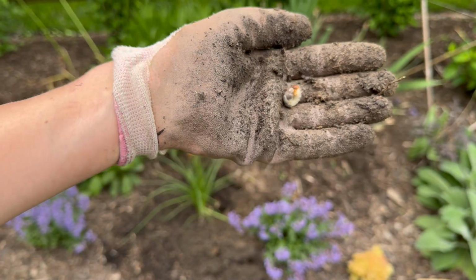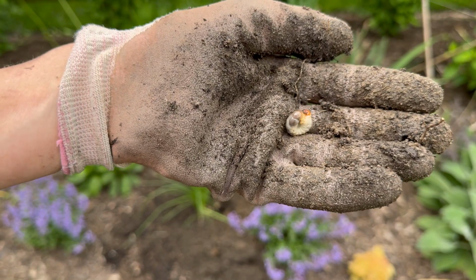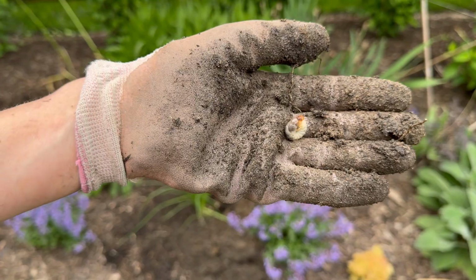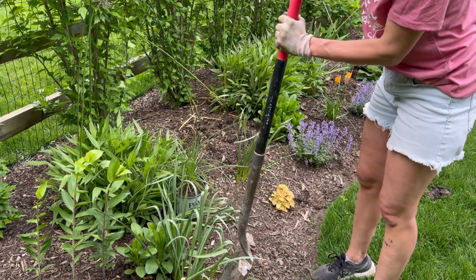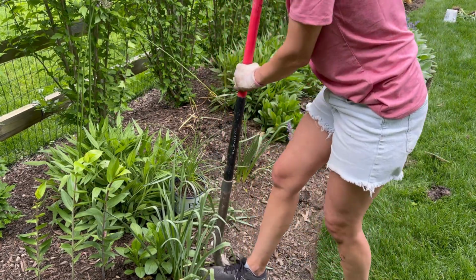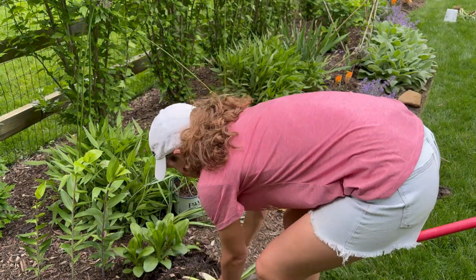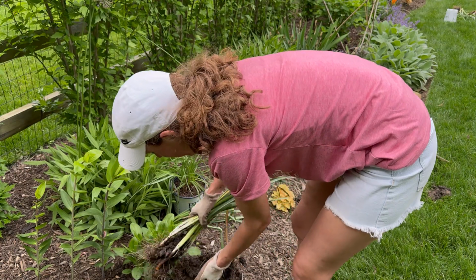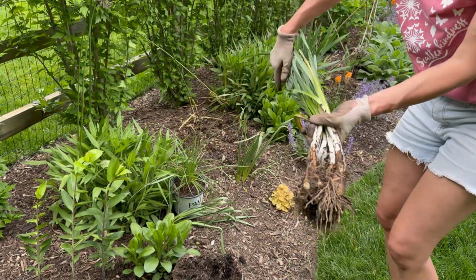Here's another grub. Oh, gross. We have these all throughout our yard, our landscape. Ugh. I'm just gonna throw it out and let the birds get it. I have more daffodils right here that I am gonna need to rehome as well, so that I can put this Nephofia in the center here. I loved these daffodils. They were like a peachy pink color, and they were a double ruffle. They were so pretty this year.